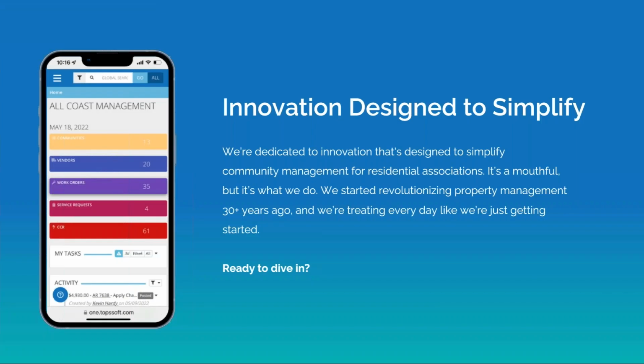TOPS' mission as a CAM software really boils down to this: we are here to make your job easier, and how we do that is with technology. Whether we are planning new features, building on existing features, or even adopting a brand new technology, each time we ask ourselves, does this simplify community management? It's the test that all of our initiatives must pass. TOPS innovates to simplify, which is what your software should do.